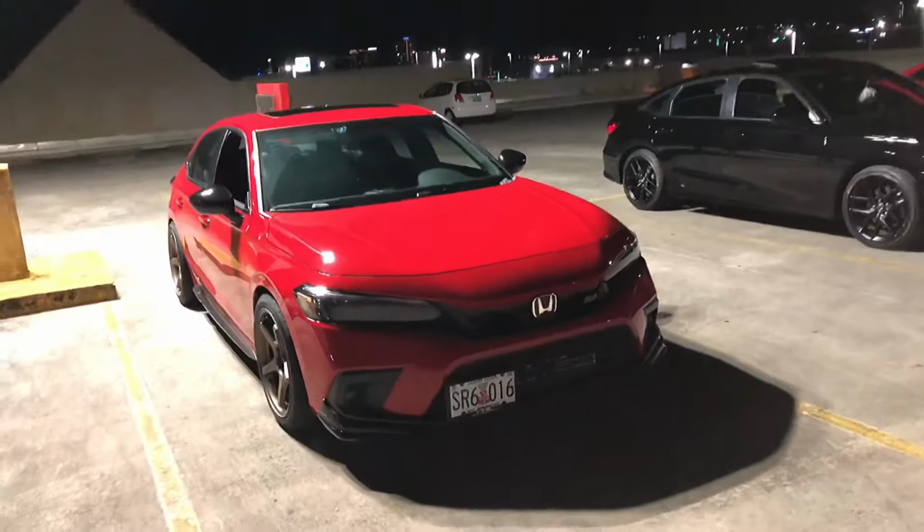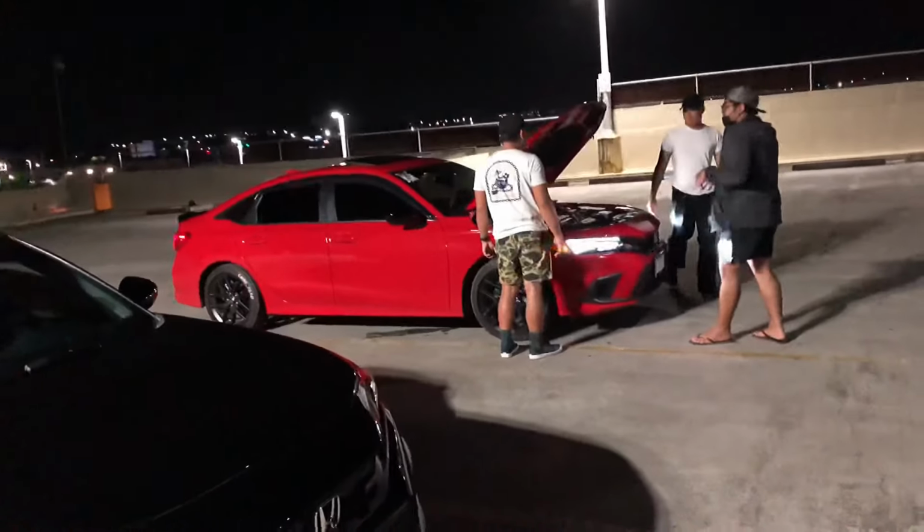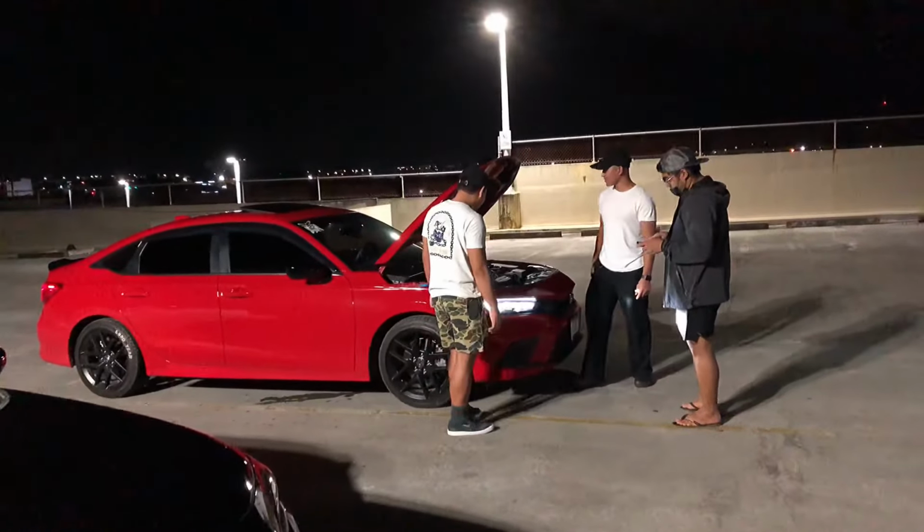Car is dirty. Oh my god, it's super dirty. I didn't know he had blow off.